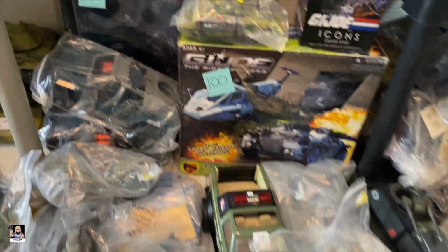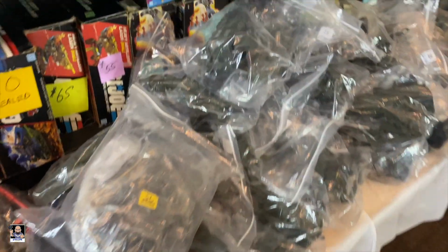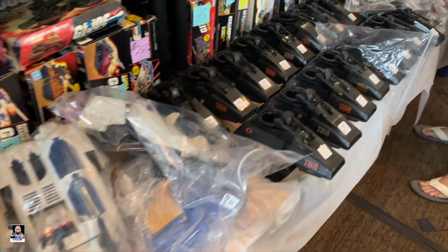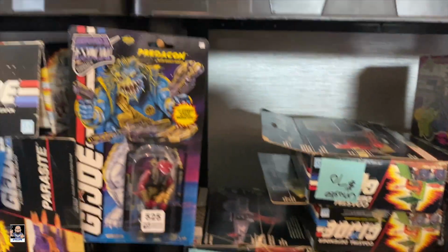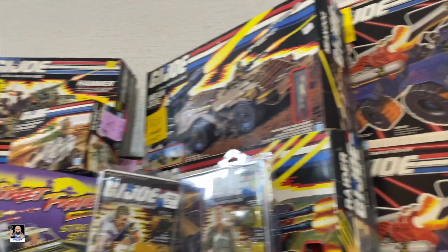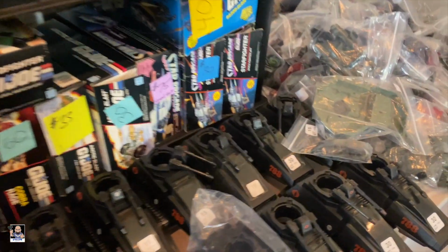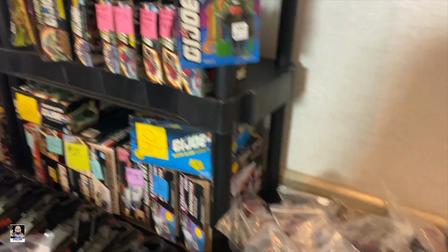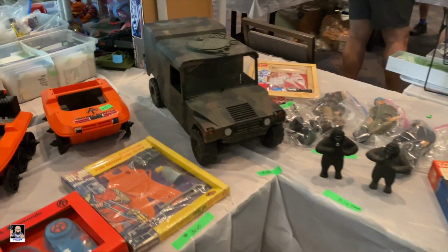Lots of 3 3/4 vehicles. And not too bad. Like I said, there's a battalion of tanks. Wow. 3 3/4 Joes. See, if you're looking at vehicles, this is actually a really good booth.